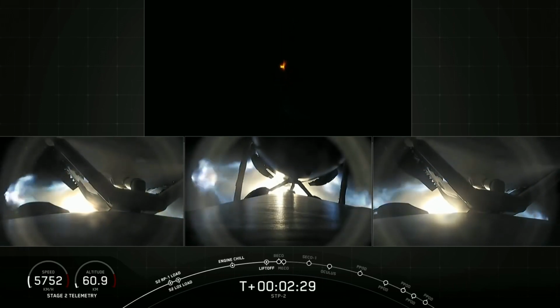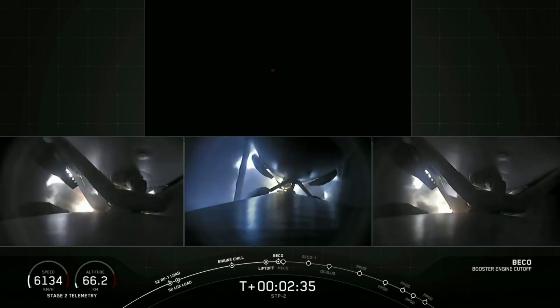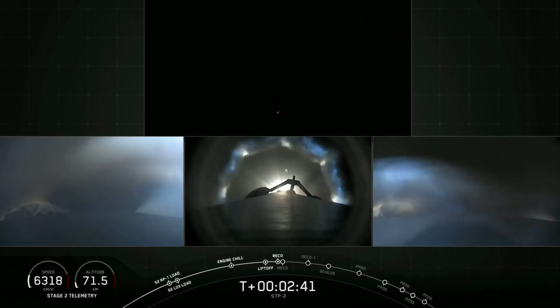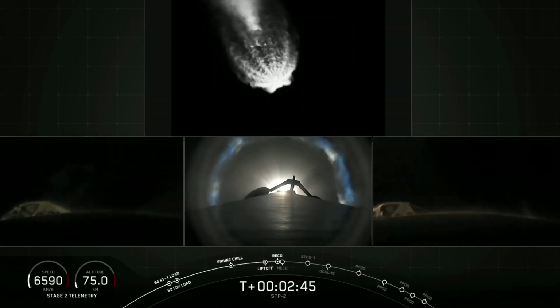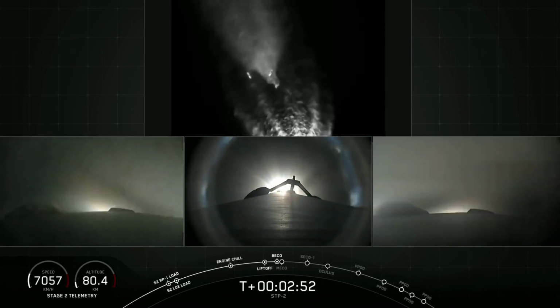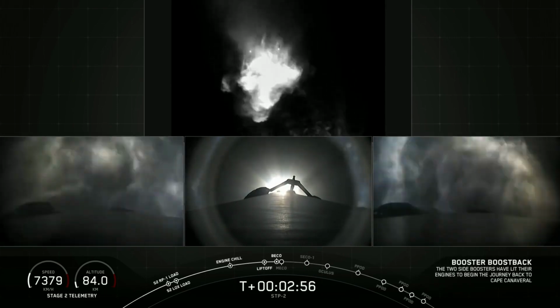The view should be the side booster cameras on two sides and the center core in the middle. Booster shutdown. Booster separation confirmed. Over the cheering in the background, it's going on midnight, but a lot of people here at SpaceX, side boosters have separated. They're getting ready for their burn back to Cape Canaveral.